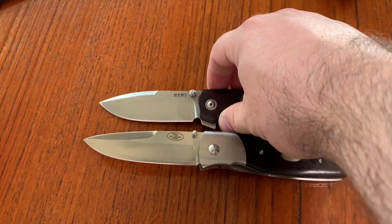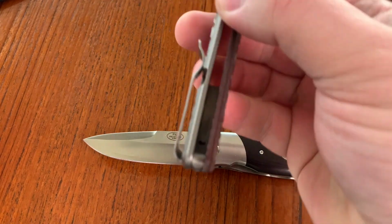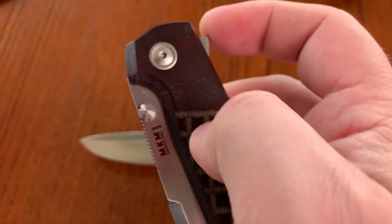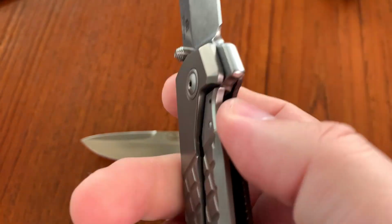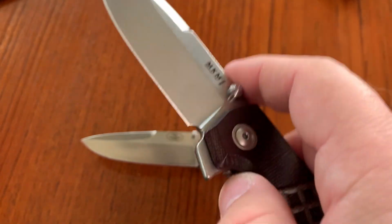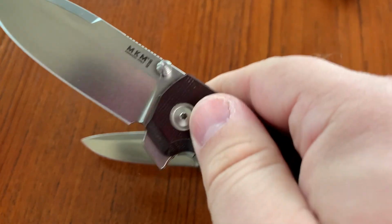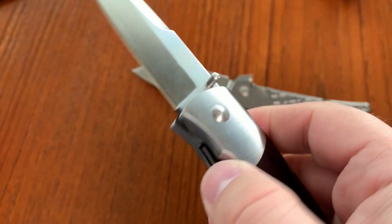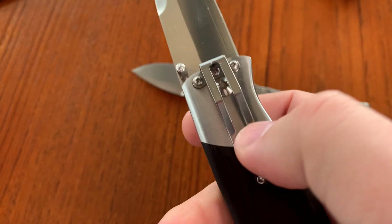This is significantly less expensive. This is basically half the price of the PXL. And I've talked about this knife before. The flipper on this is not great. It's a little bit slippery. There's no jimping at all on the flipper, so you can slip off of it instead of opening it. But there's no flipper at all on the PXL. You use the thumb studs, which this also has. It's got some jimping on the spine, which the PXL does not. There's no jimping anywhere on the PXL. It's completely smooth.